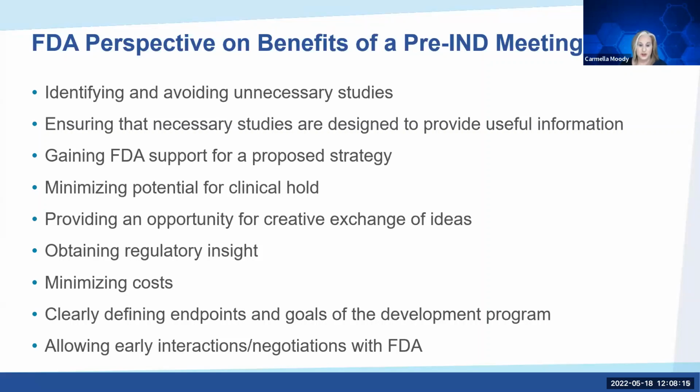And it's been shown that having a pre-IND meeting can help minimize cost, because you're working with the FDA to clearly define endpoints and goals of your development program. Plus, it gives you an opportunity to meet with your team at the FDA that will be reviewing your application. Next slide.